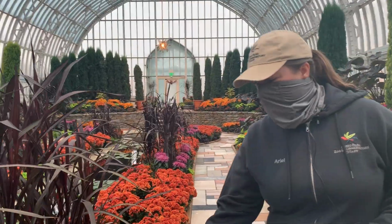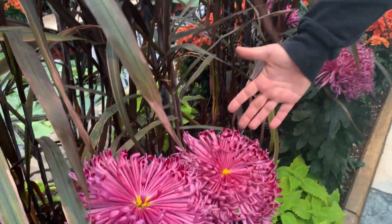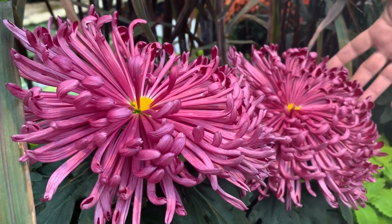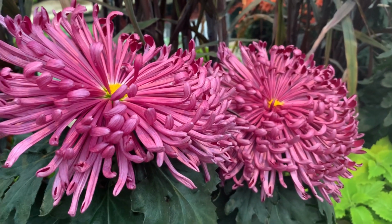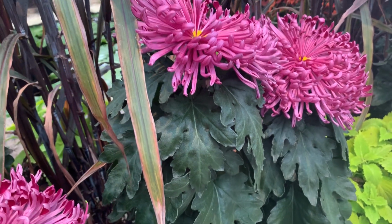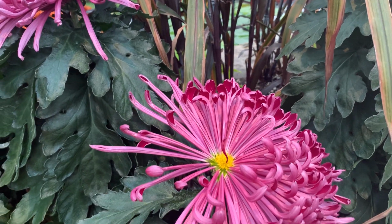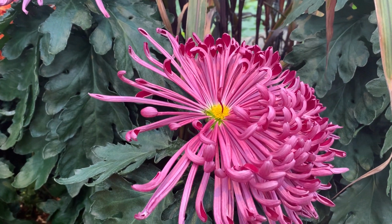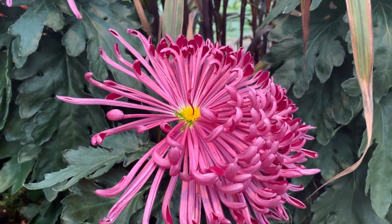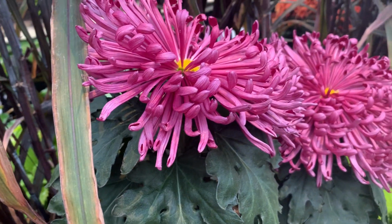Well, this is the one I really wanted to make sure you got a chance to see. It's a very large mum, and part of the reason it's so big is that we disbudded. We removed all the side branches on this plant so that all of the plant's energy went into one really large, spectacular bloom at the top of the plant. That's the only disbud we have in this show. The rest of them are all florist mums or pot mums of different varieties. Some have a daisy-shaped flower, some have anemone-shaped flowers. In these flower shows, we really try to focus on variety in flower forms and also plant textures.